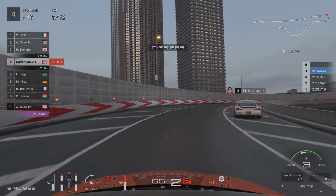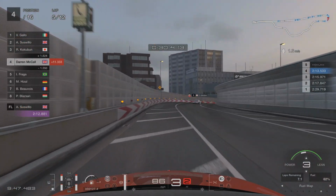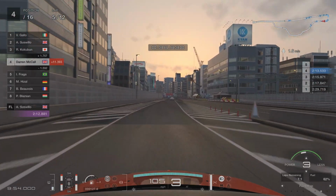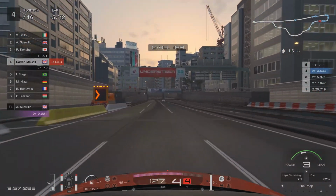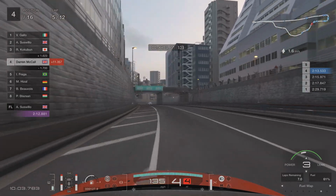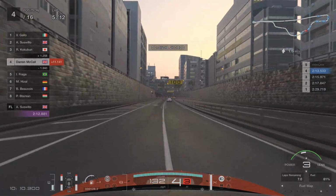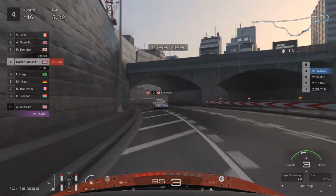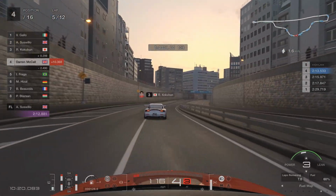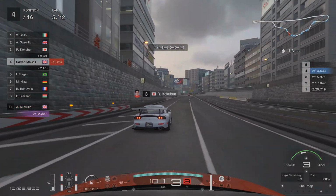Took a little bit late there, a little tap in the back end. Got to be careful in that braking zone. You're better to brake just a little bit easier and make the corner. Yeah, we can carry a lot of speed into that corner. That's a really nice corner when you get it right. It's quite satisfying. I almost overcooked that a little bit.